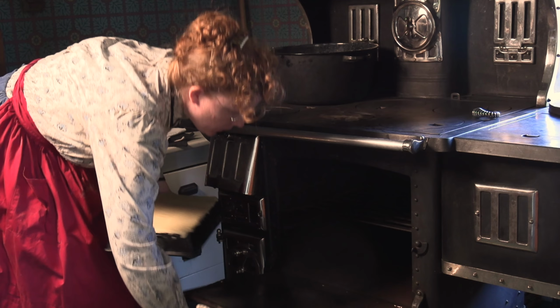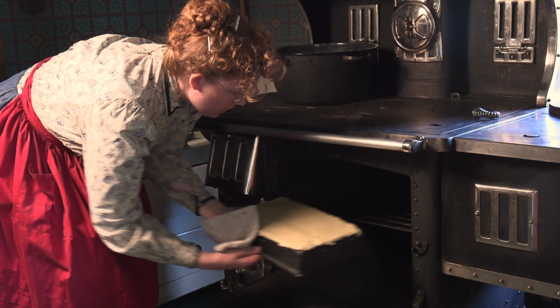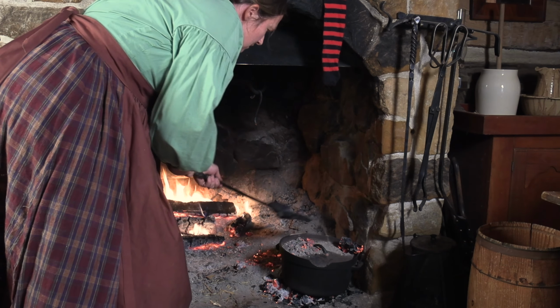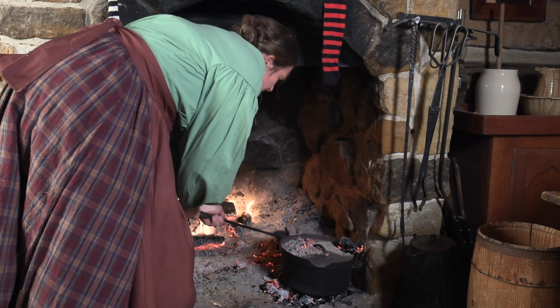Today we will look at how gingerbread was made in the past, using the resources somebody may have had on hand. To begin with, we'll start with Andrea in the 1860s cabin, where she is making a gingerbread cake. Then we'll join me in the 1890s house, where I will be making fairy gingerbread, or gingerbread cookies. Let's go over to Andrea in the cabin.